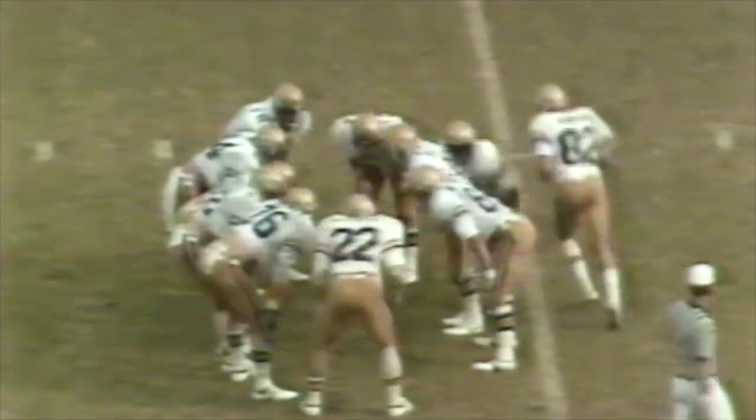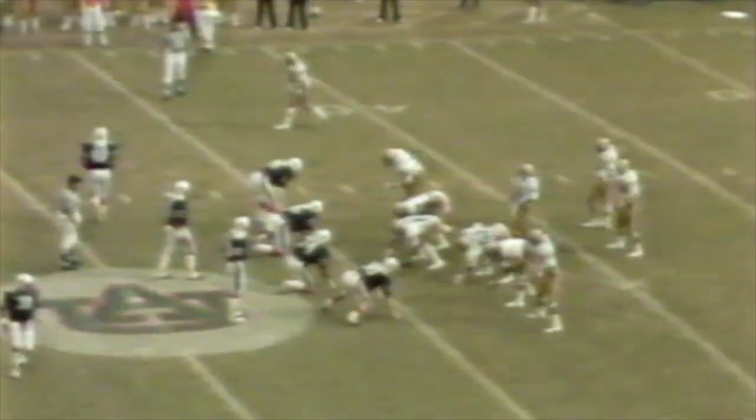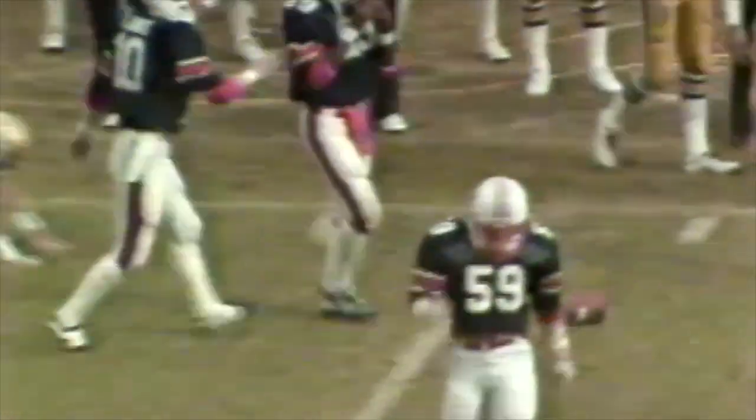Their flanker, Rank, may have been open out in the flat there, fellas, on that pass. Over on the same side, Quintero and Chadwick, the wide receivers. Third down and eight. Now the Auburn crowd trying to make a mistake. Peoples. It is incomplete. Fine defensive play by Clifford Tony again over on the far side.